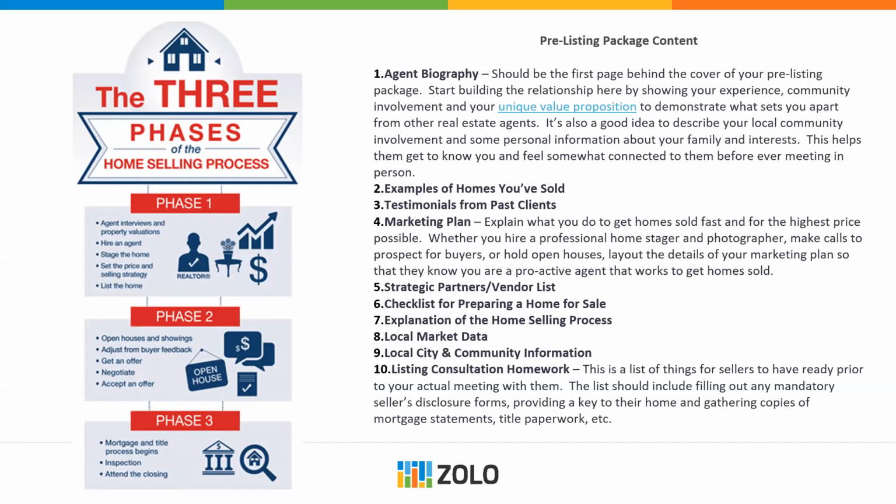Maybe this is their first time selling, so definitely wanting to explain the process. You may even want to include some local market data, right? So letting them know how long these, in this case, condos are sitting on the market for. What can they expect, right? Are they going to sell it in a week, in 2 weeks, in a month? Typically right now, definitely within 30 days. If it's a condo, probably in a couple of weeks.